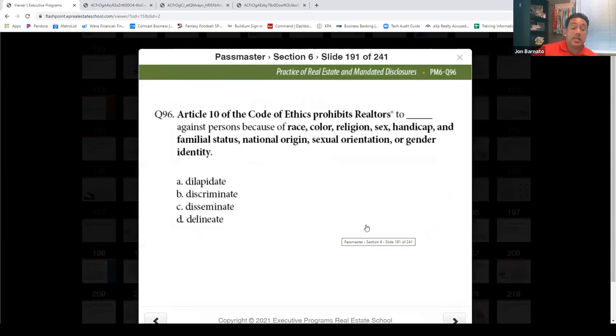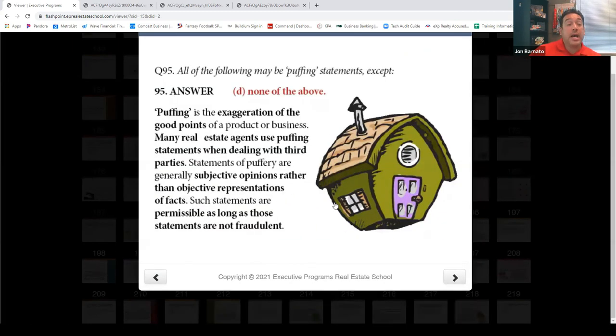But if you say, for example, this house is such a deal, you'll never find this deal again. You need to buy this house now. That would probably be an example of puffing, which is illegal because it's fraudulent.